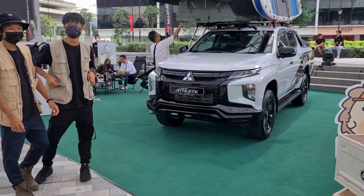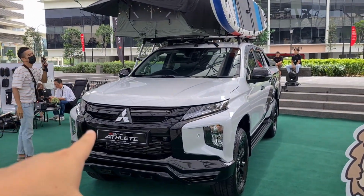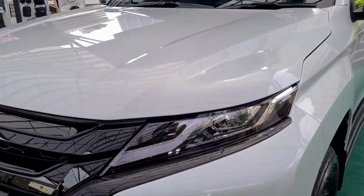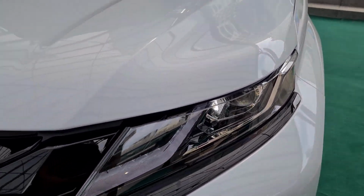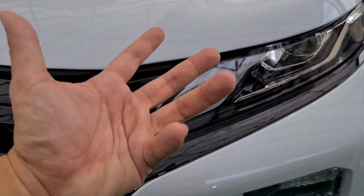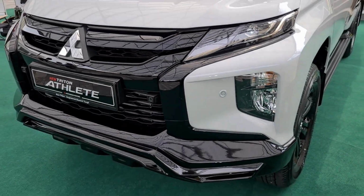All right. And over here, this is the Triton Athlete model, as I mentioned earlier. Now you can see, compared to the Phantom Plus model, the Triton Athlete has LED headlights. So the lighting unit is slightly different.